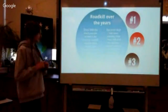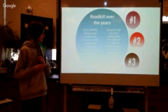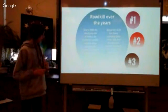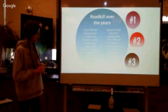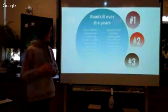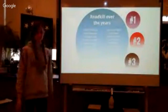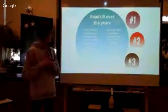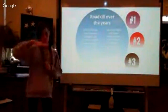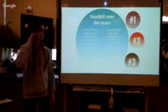Roadkill over the years. Since 1998, the most popular animal to be found as roadkill was the gray squirrel. That's just in Rye, New Hampshire. And this shows that there's been a lot of gray squirrels because there was more roadkill of them. Rye Jr. has been collecting data since 1998, and you can go onto the website to find that data. And it hasn't changed much but a little bit. Gray squirrels have just been going up and down, but they usually were at the top of the most.